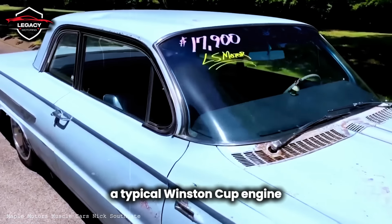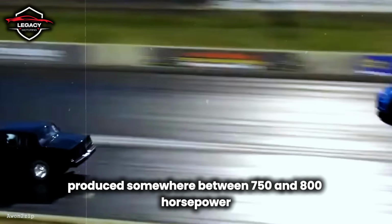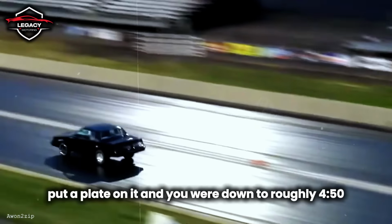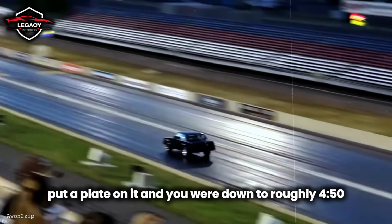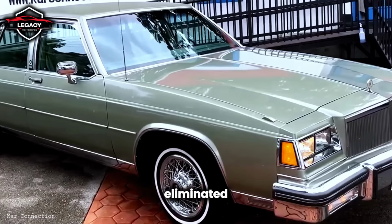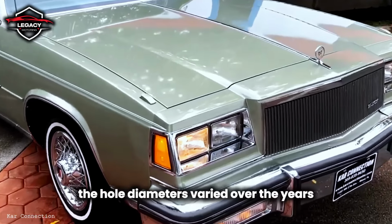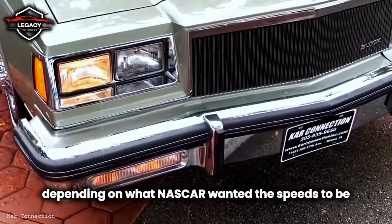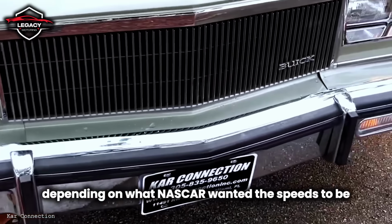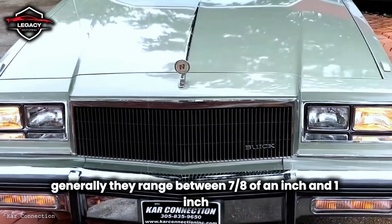A typical Winston Cup engine produced somewhere between 750 and 800 horsepower without restrictions. Put a plate on it and you were down to roughly 450. Nearly half the engine's capability gone, eliminated by a slab of metal you could hold in one hand. The hole diameters varied over the years depending on what NASCAR wanted the speeds to be. Generally, they ranged between 7/8 of an inch and 1 inch.